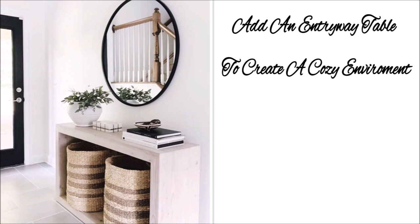Now that we have discussed color trends for 2022 as well as furniture trends for 2022, we're also going to discuss economical ways that you can transform your home and give your home a refreshed look for the new year.